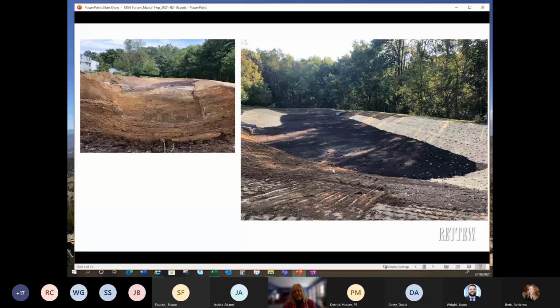I think they really know that their public works staff has the talent to do this kind of work. I think one of their employees actually used to be an excavator, so he's very, I want to say, nimble with the equipment and can read the plans, which is helpful.